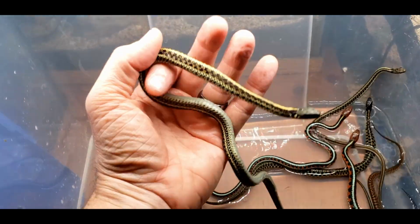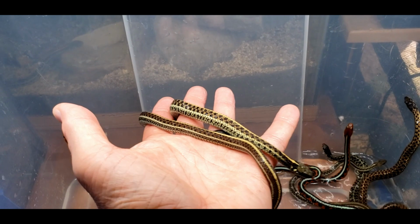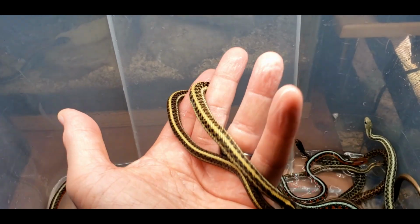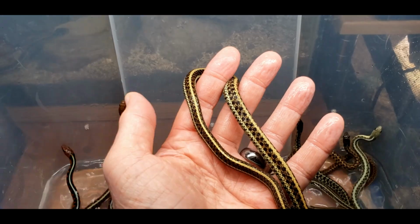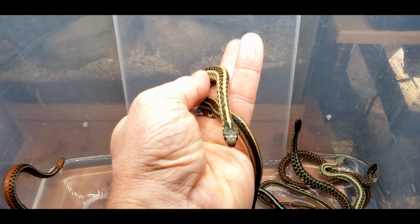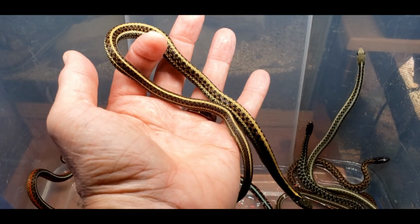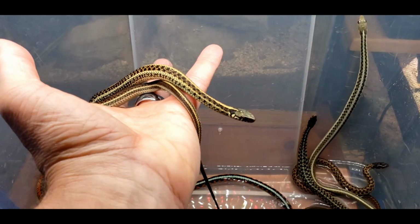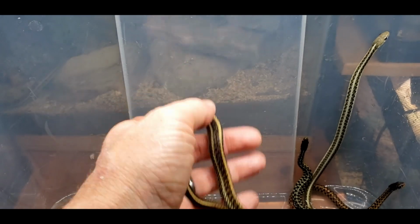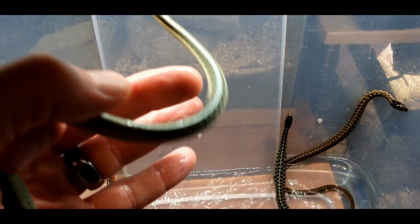This is a Plains, which is really interesting because she's got some red tones, some oranges, and she's got checkers, which if you've seen a lot of Plains, they don't really look like this. So this guy, I think this is a male, he was really interesting, so I got him in a package deal with some other snakes. So this guy right here is really interesting to me.